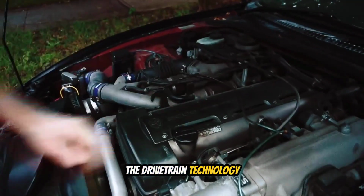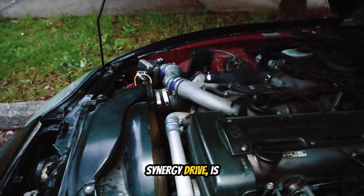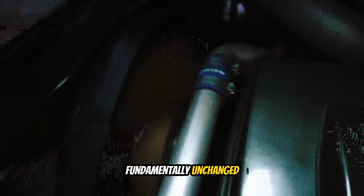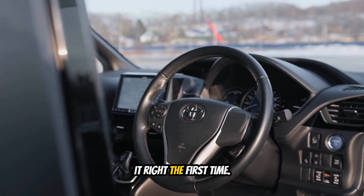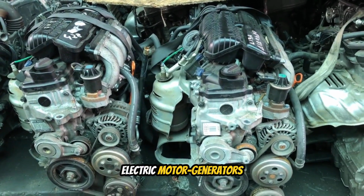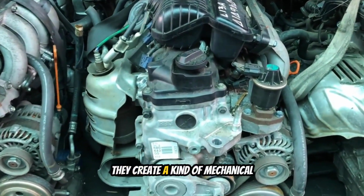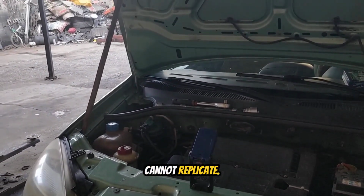The drivetrain technology Toyota developed for it, called the Hybrid Synergy Drive, is so robust that the core architecture has remained fundamentally unchanged since the second generation, because they essentially got it right the first time. The system uses 2 electric motor generators that work in concert with the gasoline engine, and together they create a kind of mechanical symphony that conventional cars simply cannot replicate.